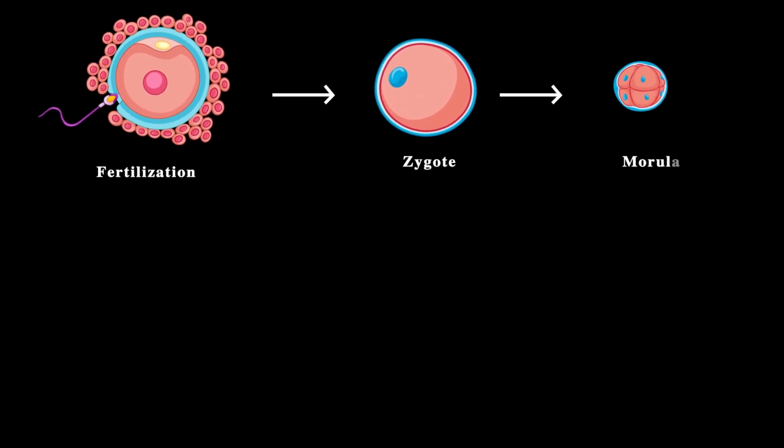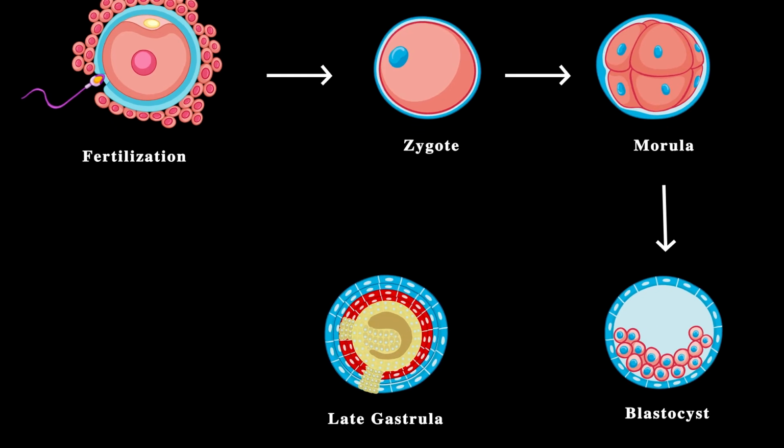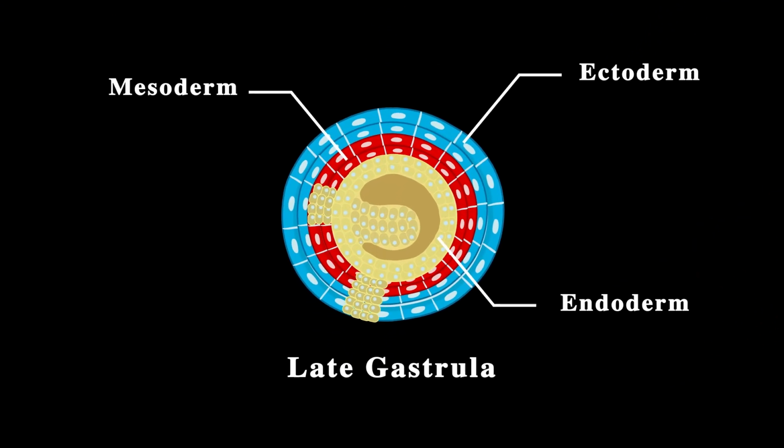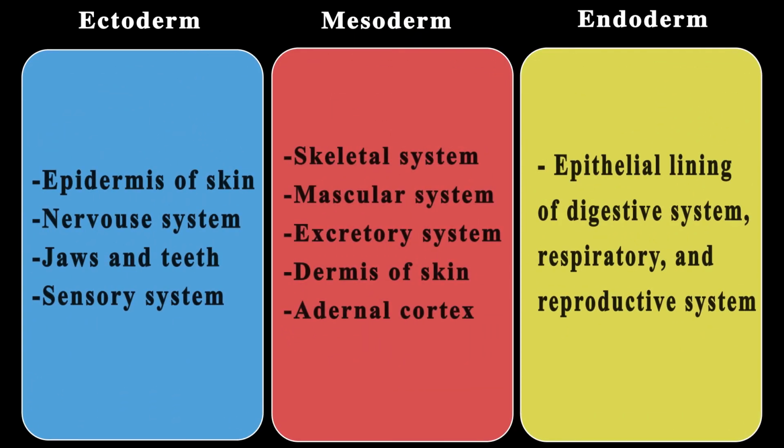process. Then with a lot of cell division, it makes structures that we call blastocyst, which has a type of pluripotent stem cells called embryonic stem cells. And after that, they start differentiating and making 3 different layers of cells: endoderm, mesoderm, and ectoderm. Each layer gives rise to specific tissues and organs in the developing embryo.